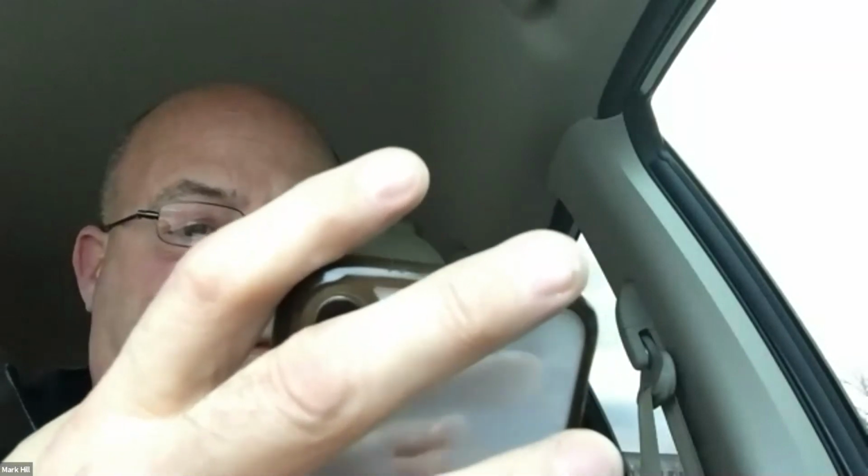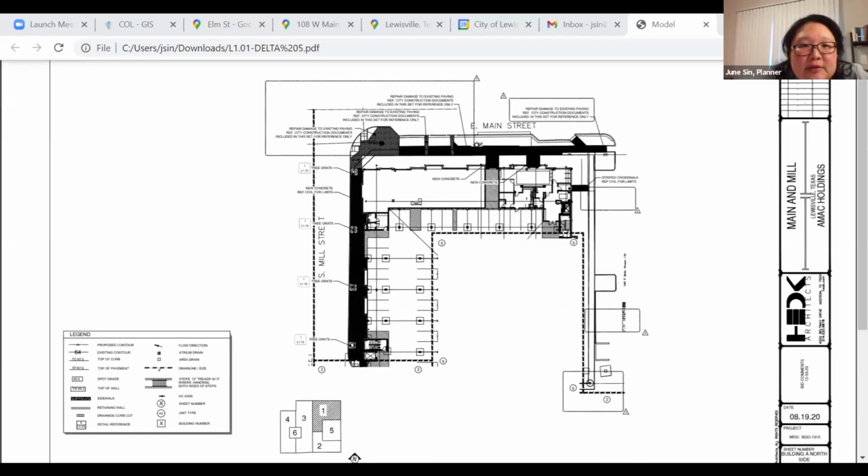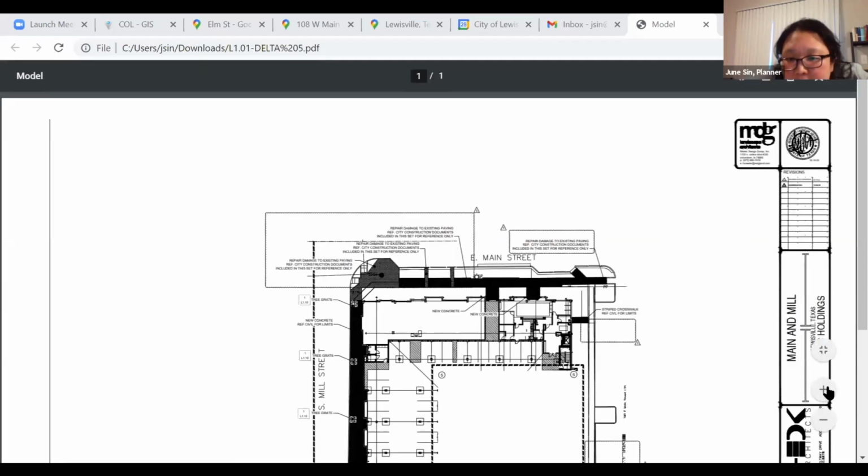Very good. Hey, June, did you get that first email? I did. I got the L1 sheet. Is that what you want to share? That's one of them, and then I'm sending you the accompanying site planting plan with that. Okay, I haven't received the second one, but let me pull up the first one and share that so you guys can at least start looking at it. So I think this is the building A street corner. Let me see if I can enlarge it.